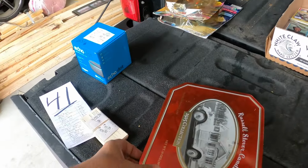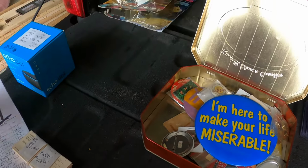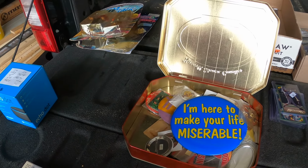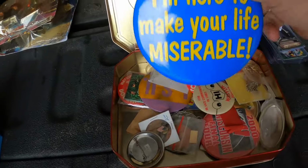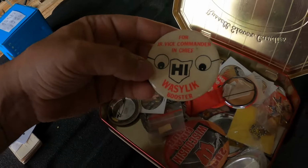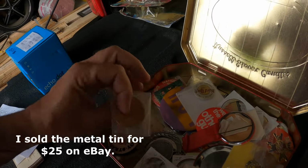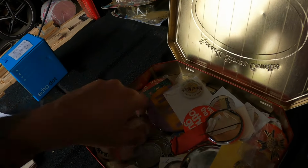So I bought these buttons here. $7. So this is a huge button compared to my hand. There's just some old ones in here. Some Wisconsin ones, Final Four. Like I said, I'll do pretty good on these. I list them as a lot. There's a wooden nickel. I get anywhere from 25, 30 bucks. So I just do it if I can get them cheap.